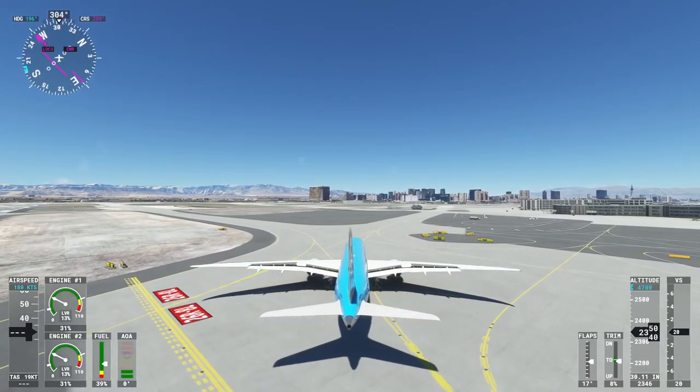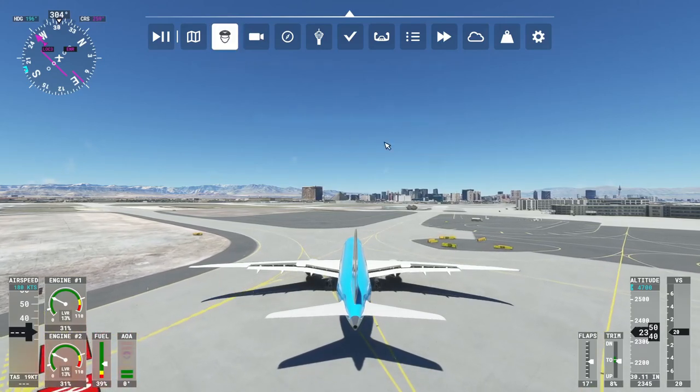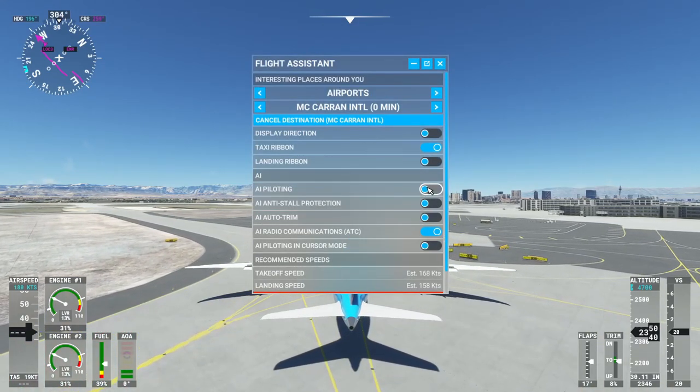Contact ground on 127.9. 127.9 for Boeing 787.